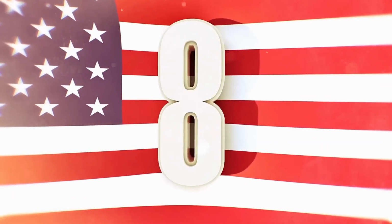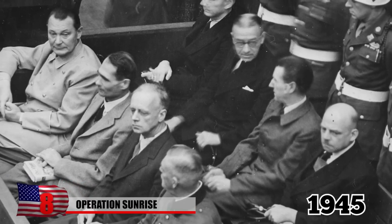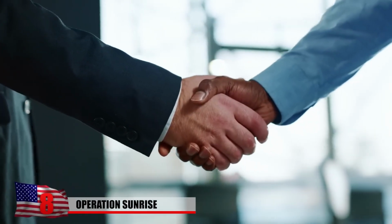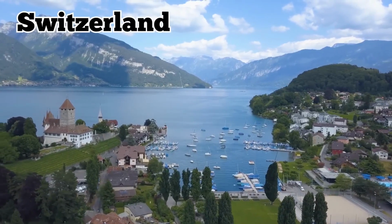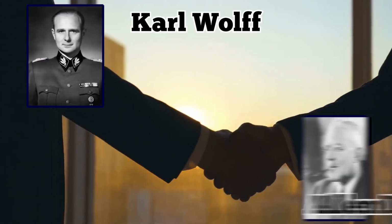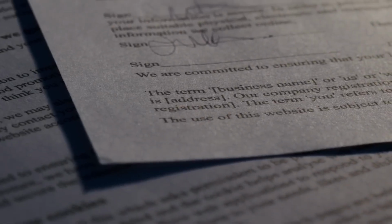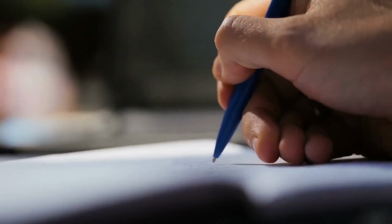Number 8. Operation Sunrise. Between February and May 1945, German officials met with representatives of the Western Allies in a series of secret negotiations codenamed Operation Sunrise. Most of the meetings took place in neutral Switzerland, where they discussed the prospect of a local surrender of Nazi forces in northern Italy. Waffen-SS General Karl Wolff and American Office of Strategic Services OSS agent Allen Dulles were the lead negotiators. At the end of the main meeting, Wolff and a fellow Nazi general were given a surrender document to review that the Allies had drafted. The Germans agreed to the terms of the document and signed it at the next meeting.